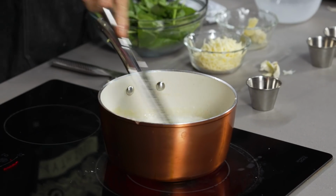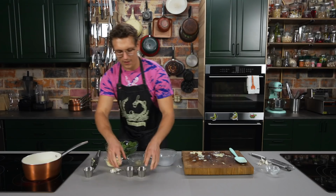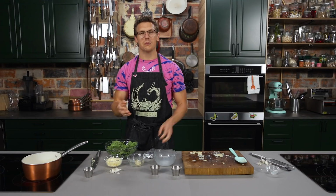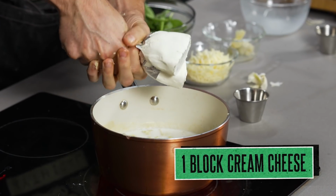The sauce is thickened up so much, we're just gonna go ahead and take all of our little artichoke bits, and then we're gonna add salt and pepper. Two things that commonly go together. Well, we're gonna take a whole brick of cream cheese and we're just gonna squeeze it out into this.